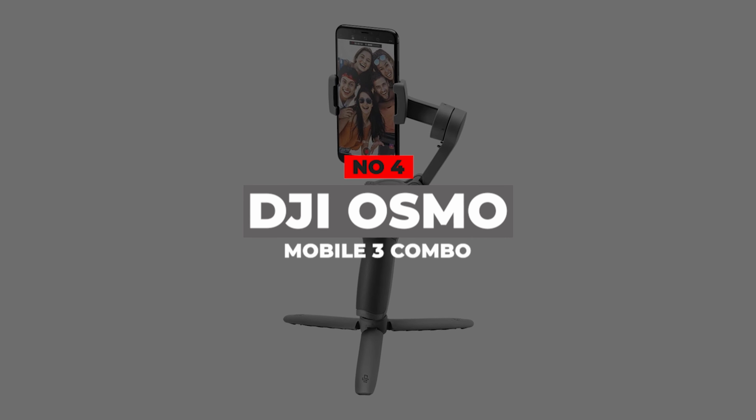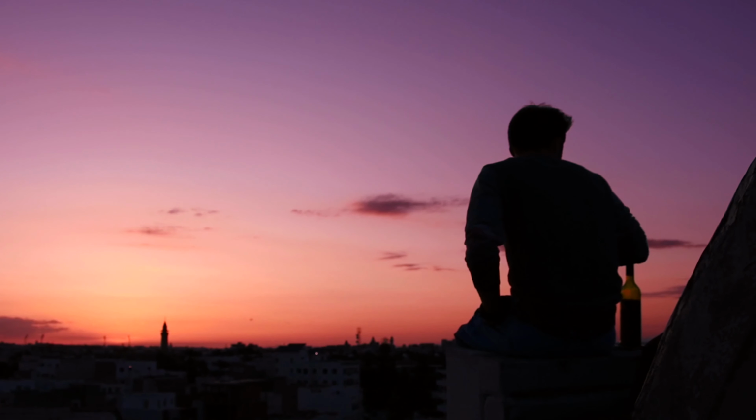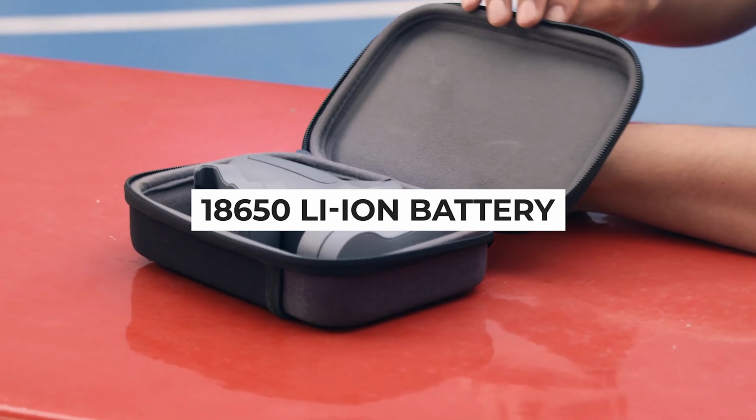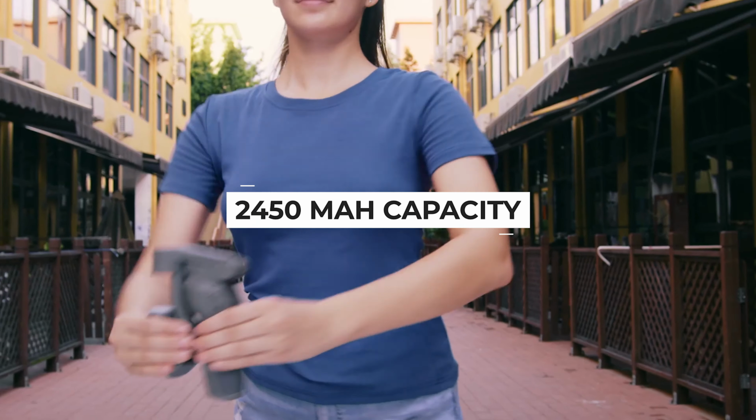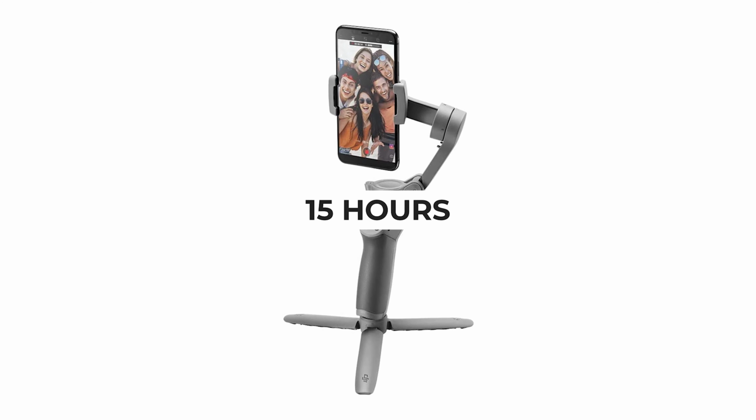Number 4. DJI Osmo Mobile 3 Combo. Some people may frown at the fact that the DJI Mobile 3 has an integrated battery, but it's an 18650 lithium-ion battery with a 2,450 mAh capacity that, with a properly balanced phone, can run this thing for 15 hours.